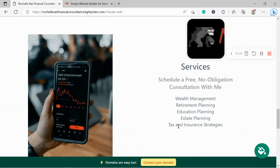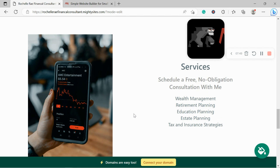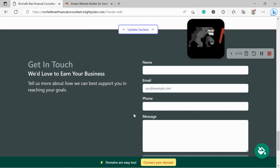We've now made our way into the services section. Here you can put a little bit more detail of the different services you offer. Do you offer wealth management, retirement planning, education planning, perhaps estate planning, tax and insurance strategies? Do you offer a free once-off consultation, no obligation? Go ahead and put all the details over here so your customers know exactly what they can reach out to you for help with.